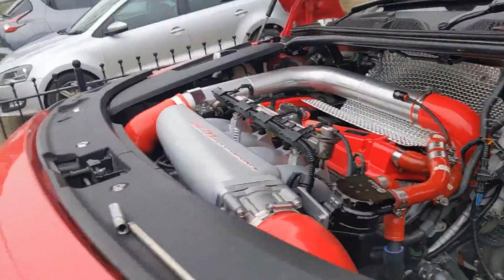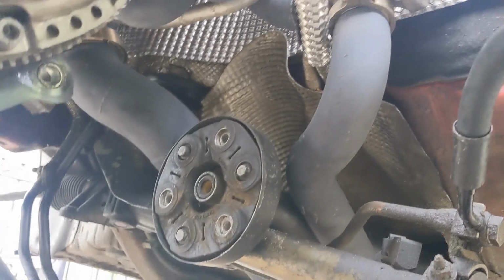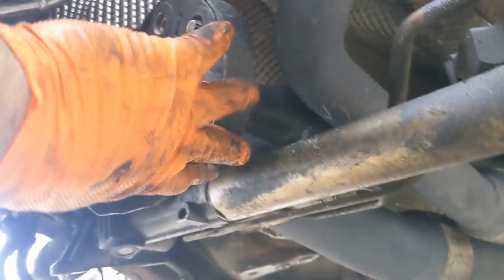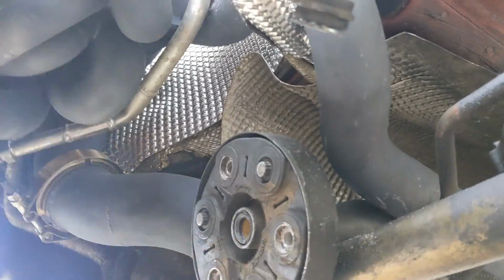That's a result. It was a bit of a faff because I'm going to crawl underneath and show you some bits that are different on this. Because we've got the external wastegate, there's a separate branch of downpipe that comes from there and then feeds back into the main downpipe, which means that the movement available on the prop is somewhat restricted compared to usual, so we've had to work around that.